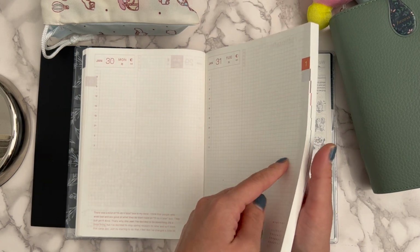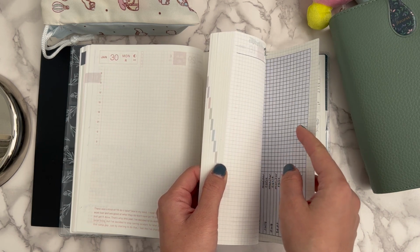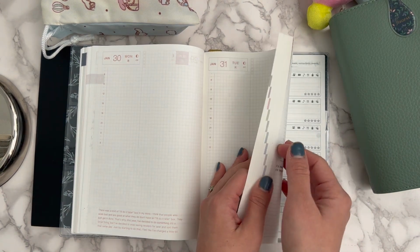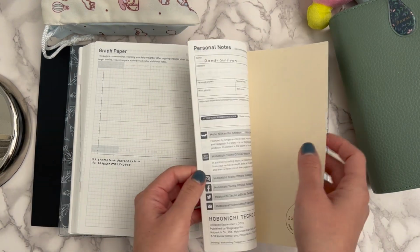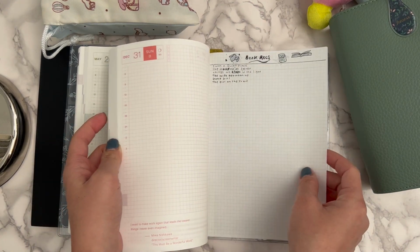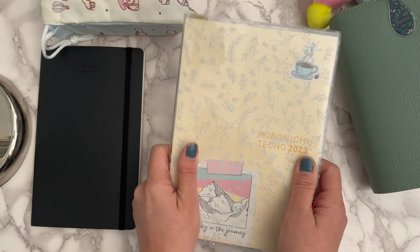I have been tracking my cycle in here though, because the Peanuts Planner Co. A5 yearly tracker fits in here perfectly, and I can have my whole year's worth of cycle in one spread. So I have been keeping up with that. And I did add, I think, a wish list, and a reading book recommendation. So yeah, this is a complicated relationship kind.